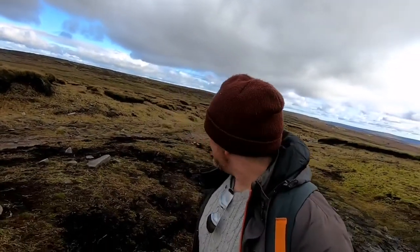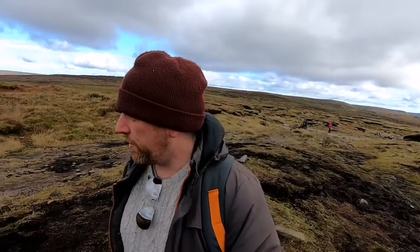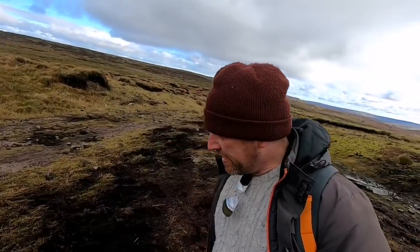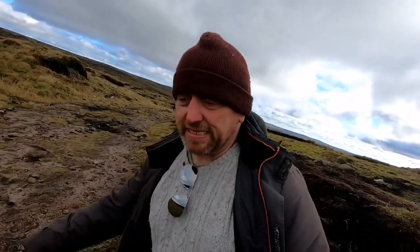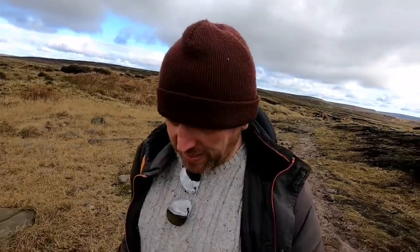Well, I hope you enjoyed that. It's not often you get to visit a plane wreck, especially one so old. Most of them usually get taken away. Also, I'm not sure what the wind is like here. I'm not sure what the sound quality is like. Apologies if it's a bit windy. We're on top of the moors.